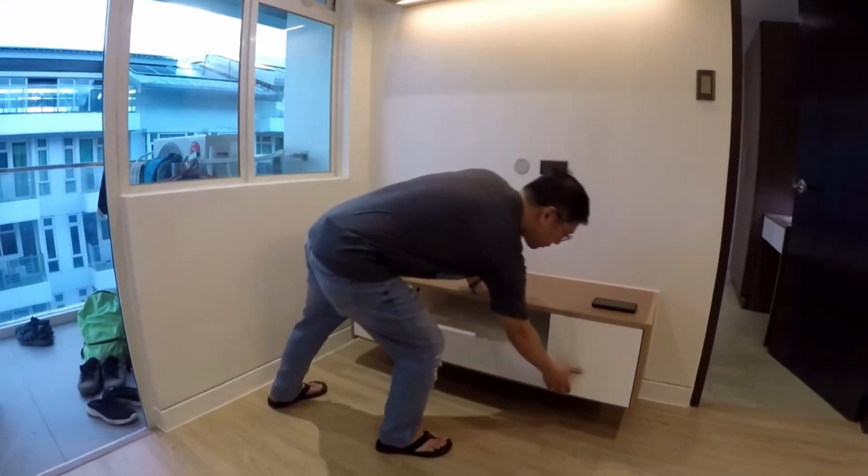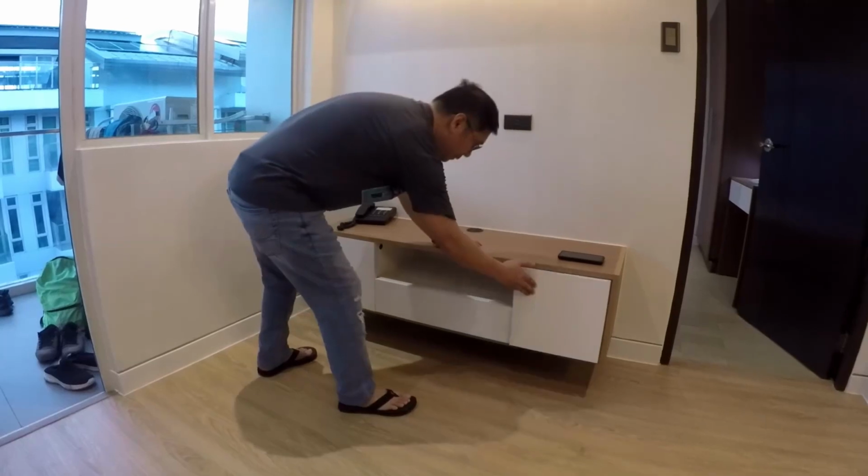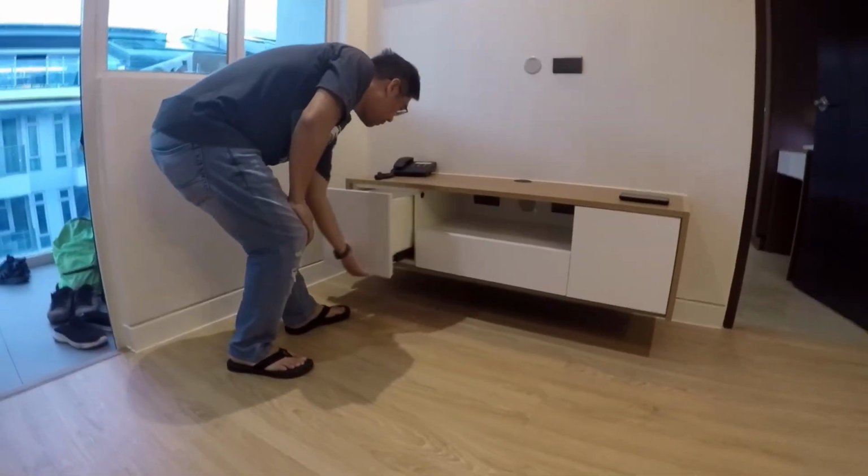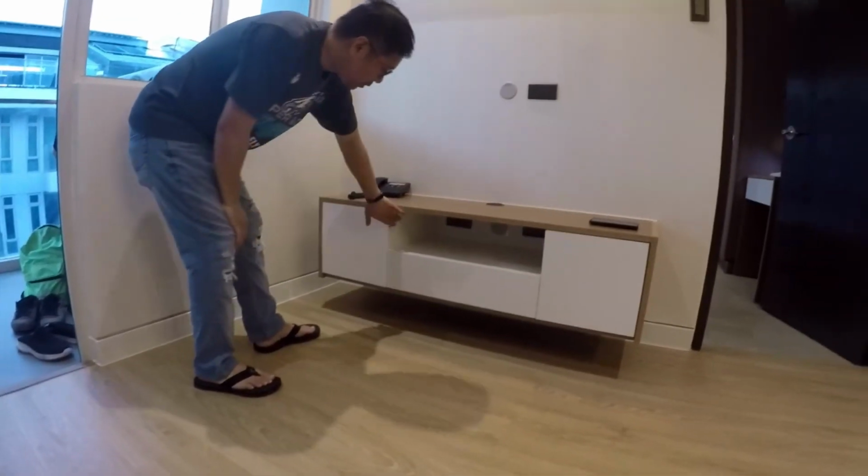Okay, so here we have drawer. And then drawer. Also another drawer. And we have also a switch here for the accent light. Doon naman sa baba.